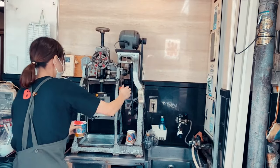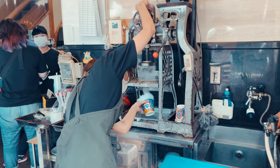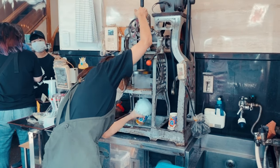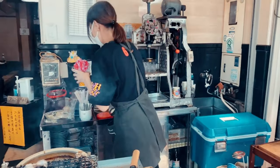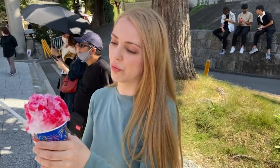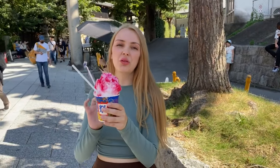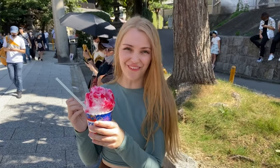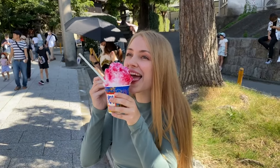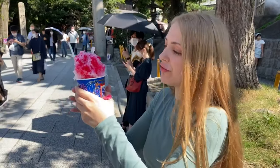Getting some shaved ice. Oh, that is so good. So we got strawberry shaved ice with milk. I'm not being weird, it's all falling off at the side.